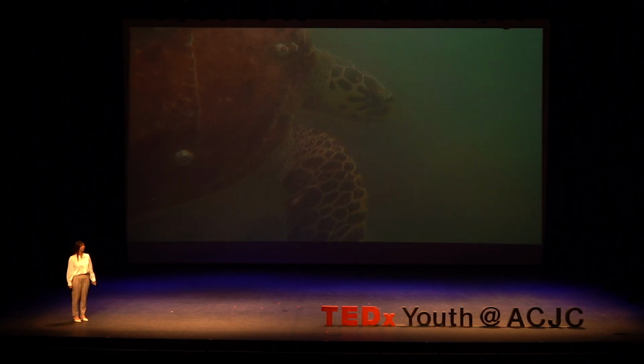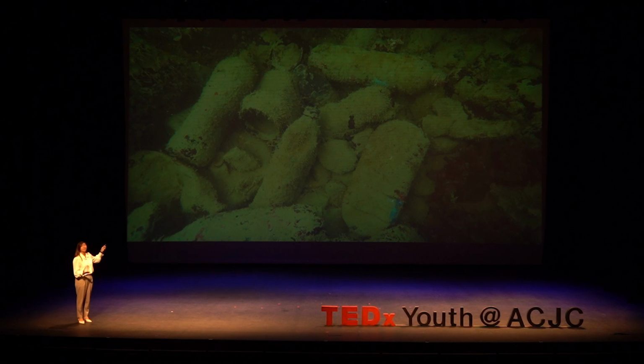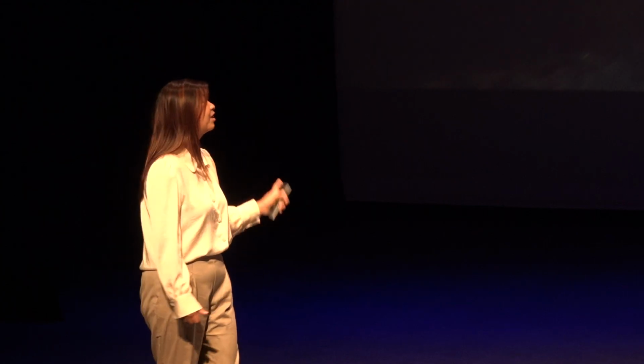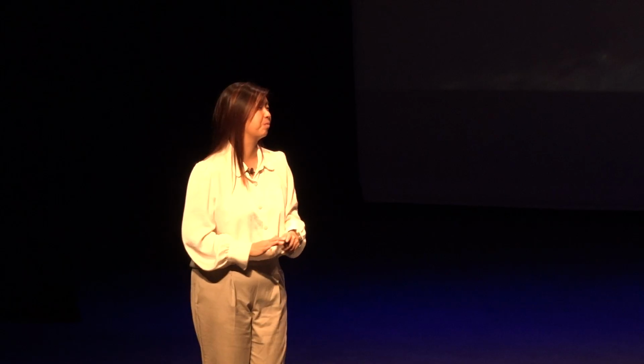So magical, right? But sometimes you also see a lot of threats. This is a fishing line that ends up entangling some of the corals, whether natural or corals that we painstakingly transplanted and take care of. Sometimes, because they're so fragile, the corals can get broken. And then you can see a graveyard of plastic bottles like that. And also potato chips, a lot of food wrappers underwater. And I tell you, this is going to be my favorite. Minnie Mouse. Someone lost their toy. So whatever you can imagine, I have probably found it underwater.